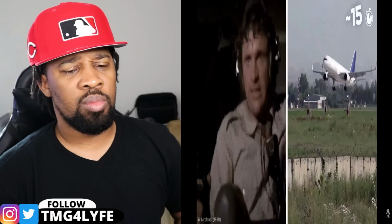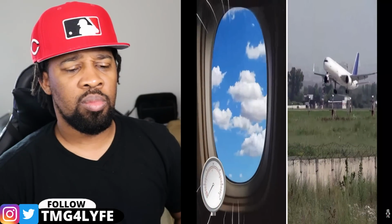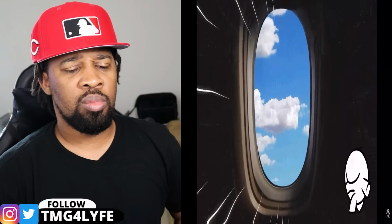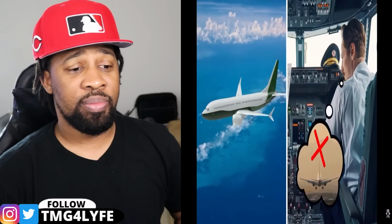The pilot made the quick decision to land the plane within about 15 minutes to prevent the window fully shattering and depressurizing the cabin. But what would have happened if the window had fully broken while flying out in the middle of the ocean, where the pilot had no means of landing?